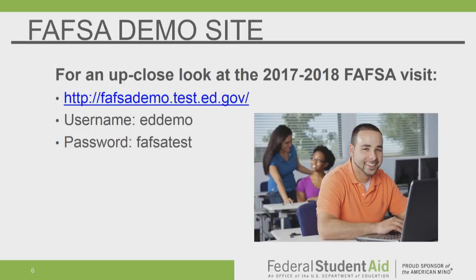Also, as I mentioned earlier, our FAFSA demo site is available too. This is a wonderful resource. We highly encourage you to use this as a resource, also to navigate through the changes that we've made so you can visually see the look and feel and the flow and the changes in some of the wordings and the help text that we provide. This too is available at the Resource Center for your demonstration if you'd like to look at that.